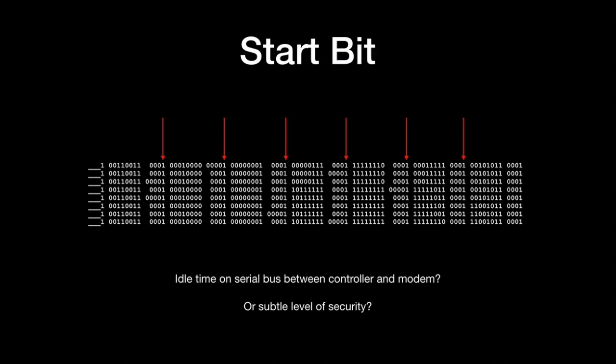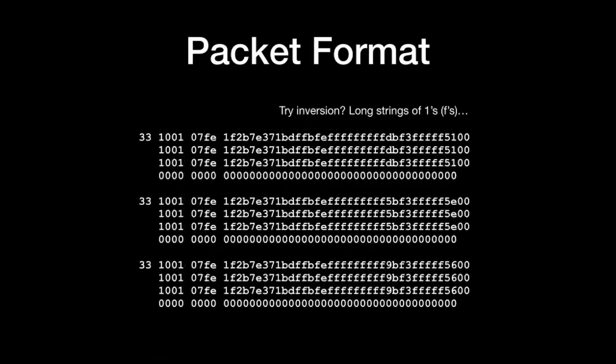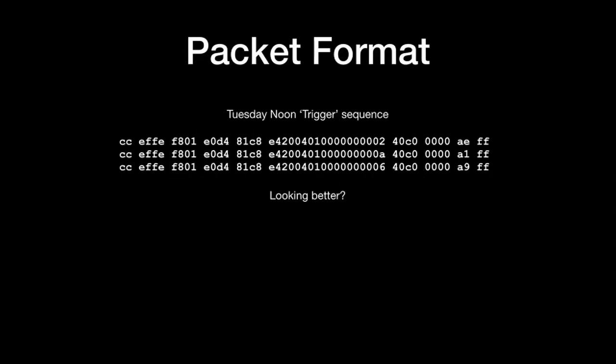If you think of serial line protocols, often you have a start bit and you have some idle time before that. So I figured it was either that or some other level of security. And then turning that into hex, it looked like there was a good repeating structure coming out. Then looking at them, well, you've got long strings of 1s, so maybe that's not good. Try some inversion, and then things started looking better. So these were the three packets that were sent out before the sirens went off on Tuesday. And they all look the same apart from just a few bits changing.